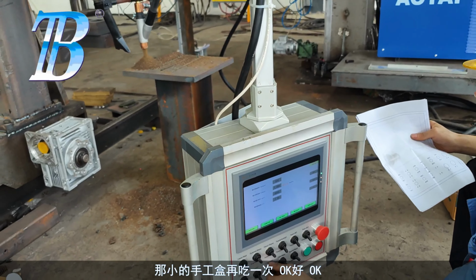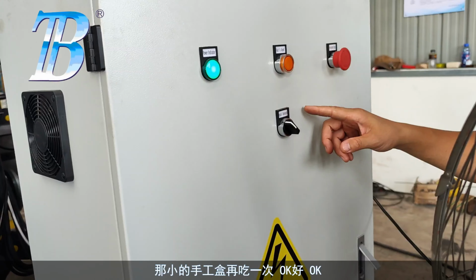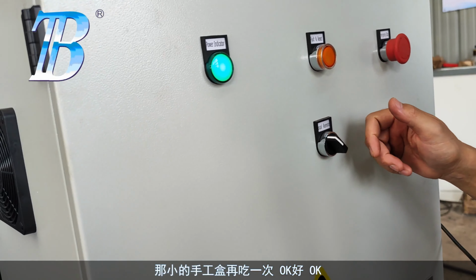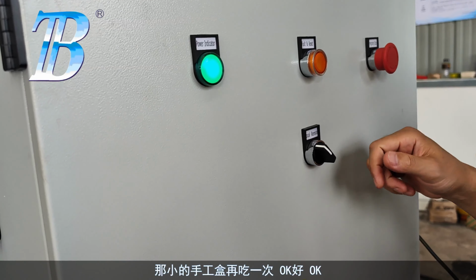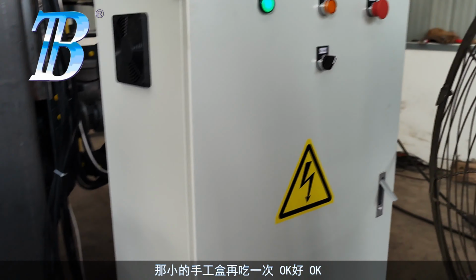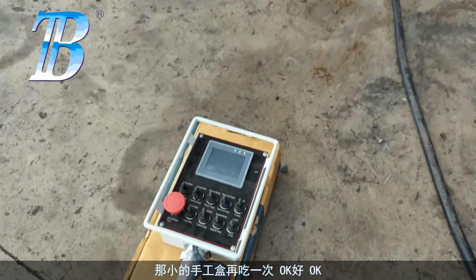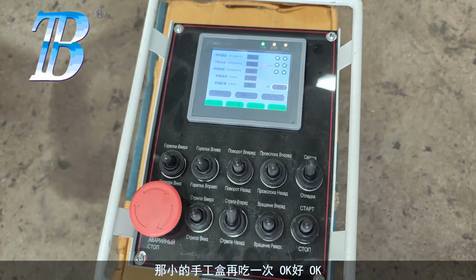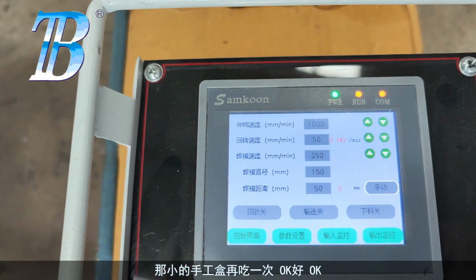Now, when we turn this button, the mode will move from the PLC panel to the remoter. Okay, let's go to see the remoter. Okay, now we will start the welding again by using this remoter. The remoter generally has the same function as the PLC panel.